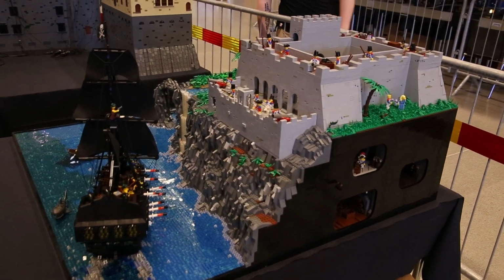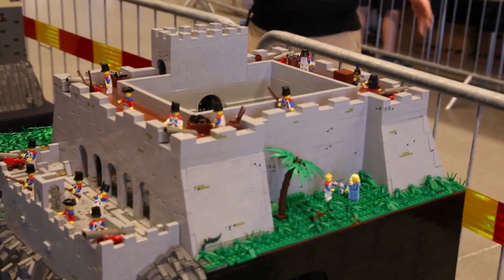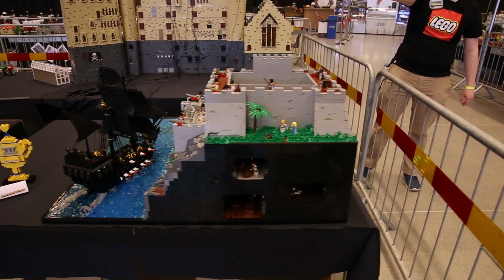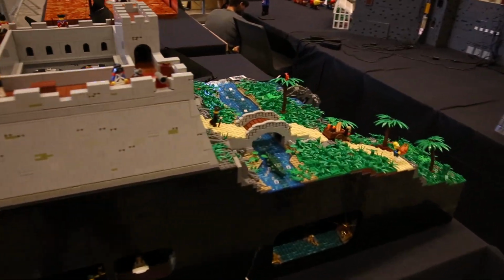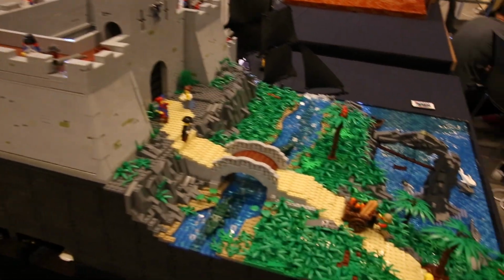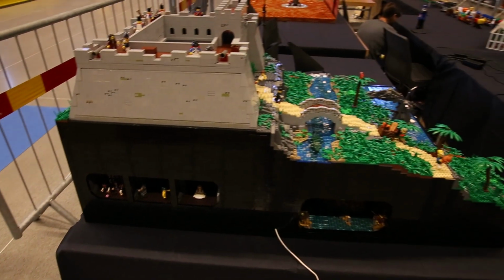So here we have a really impressive pirate model, which is, I'd say, really inspired by the Pirates of the Caribbean movies and just pirate culture overall. We do have this really cool pirate ship over there, and then walking over to this castle looking thing, we have really cool details on the outside, but underneath everything we have some really cool details with some prison cells and also a treasure chamber underneath, which is really, really impressive.